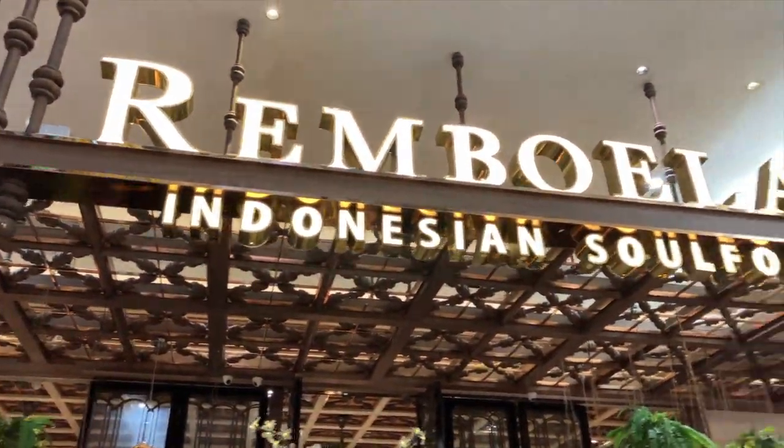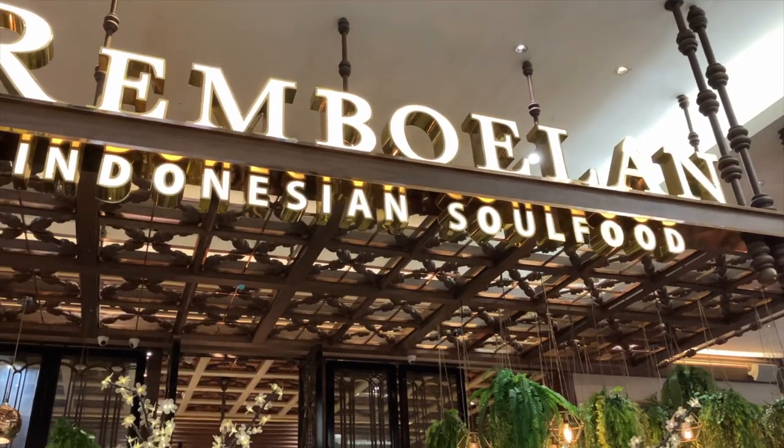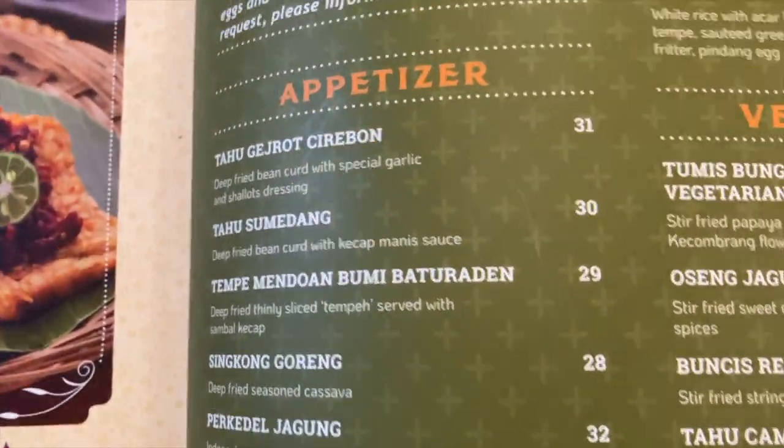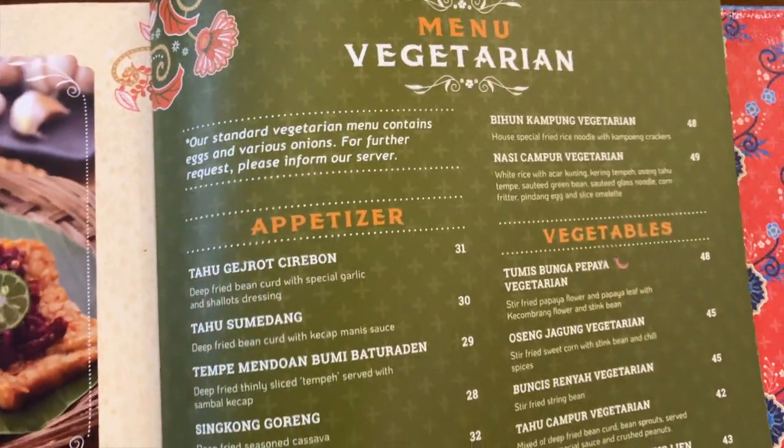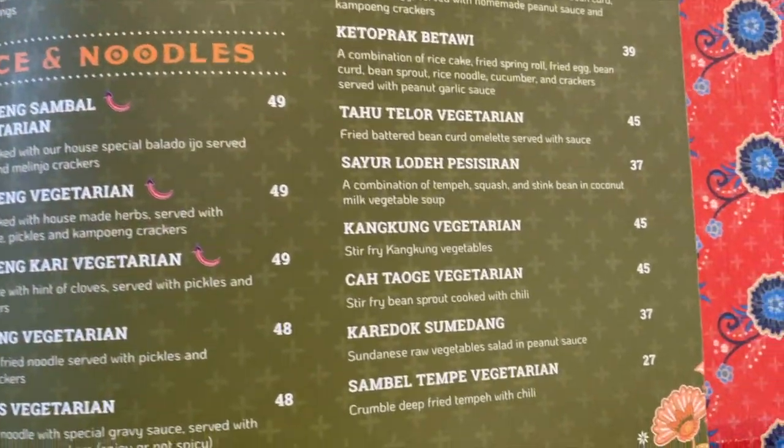Hey guys, so I'm down in the mall below and we're having our first meal after getting off the plane. It's at this place. It's called Remboelan. Remboelan, Indonesian soul food. So it's got this really nice vegetarian menu, because I'm vegetarian. There's a whole bunch of stuff. So that's so many more things than Singapore. Singapore hardly ever has vegetarian food. And has this nice, lovely walkthrough. Hello. So yeah, I'm gonna join my mom on the table now. All right, I'll show you the food in a bit.